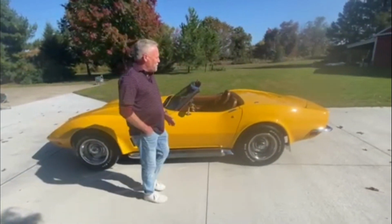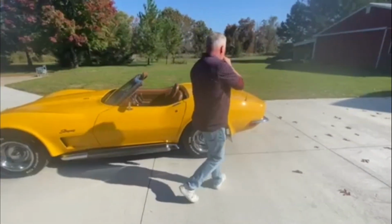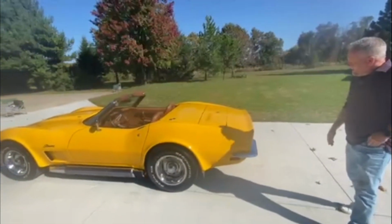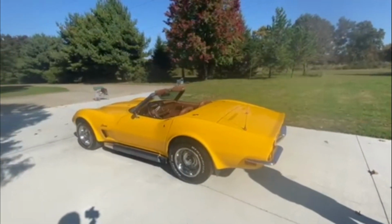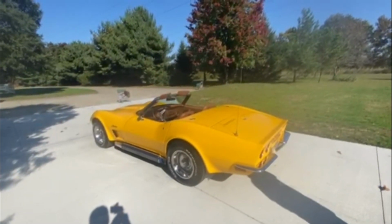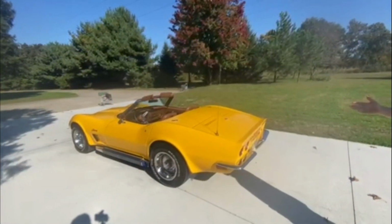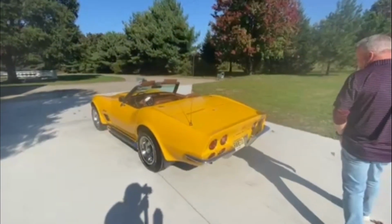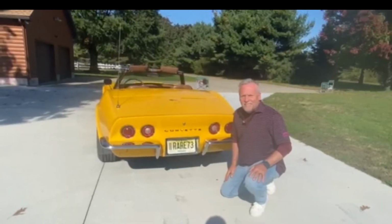So as we walk around the back, I love the convertibles. And the car just rides beautiful. We have the alarm system in the back, factory alarm that does work. In fact, everything works on the car. That's great. Makes it nice. I really like your custom license plate.